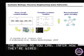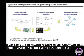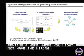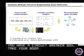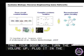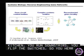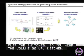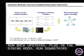Okay? Most of you are not electrical engineers, but many have bought a new home or been involved in renting a home where you might not have the wiring diagram for your house, right? But you have a circuit breaker box in the basement. So what do you do? Take your boom box, turn the volume up, plug it in the kitchen, you run downstairs, you flip the switches, right, till you hear the volume go up, kitchen, right? You run back upstairs, plug it in the dining room, run downstairs, flip the switch, dining room, okay? And you do that, you get a first order map of your house.